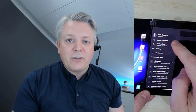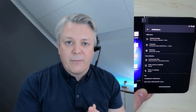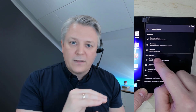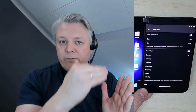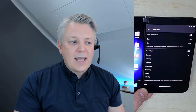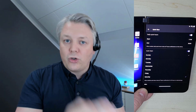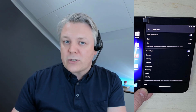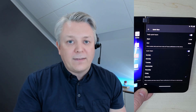So let's go into the Teams app. You go into your avatar, you go into the notification area. There you see you have quiet time. You go into quiet time, and I go into quiet time from 5 in the evening till 8:30 in the morning, which means that I won't get any notifications in Teams during that time, but the app is not closed for me. So if I want to go into the app, I can still do that.